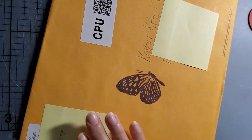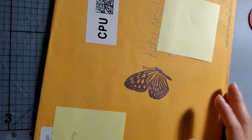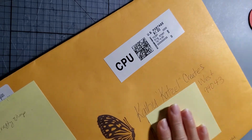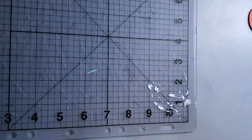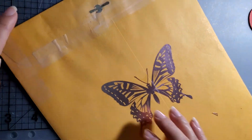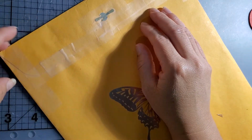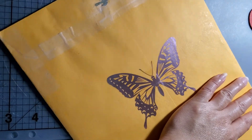So anyways, I get home and I received this from Elvia from E CraftyShop. I don't know what she sent me, but look at this cute little butterfly. I love that sticker. And then there's another one back here. Let's see what she sent me, because I do not have an idea. If I can open this, I'll open it from the bottom.